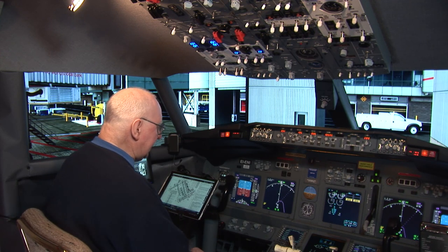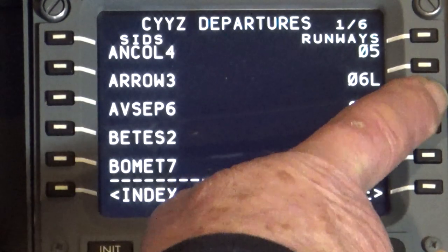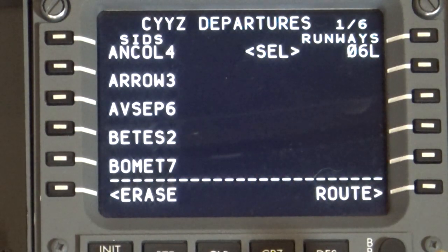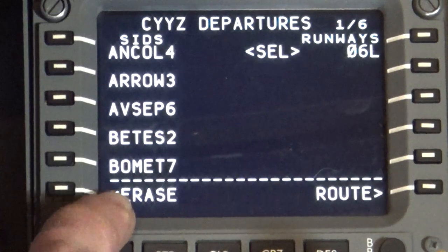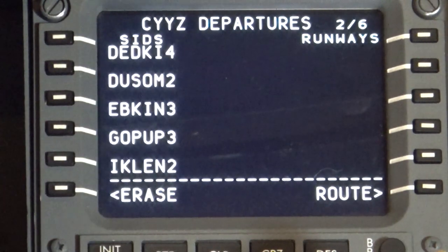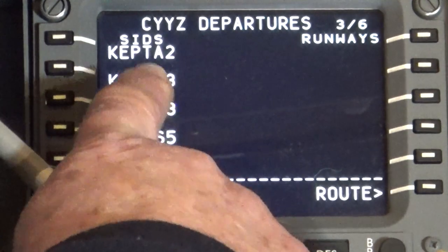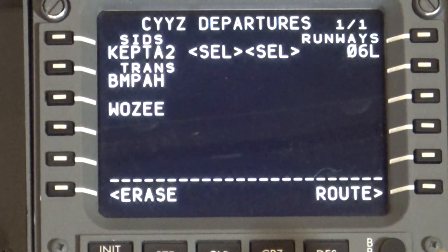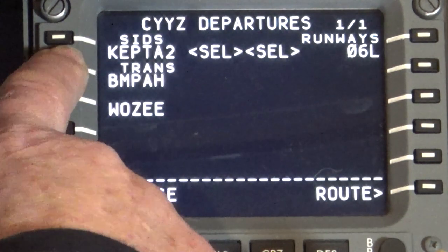Right, we have our clearance, and we're going to go on runway 06 left, and we can still use the standard instrument departure. It's going to work, so we'll keep it at the Captor 2. So we'll need now to look at the Captor 2. There it is, the Captor 2. Put that in. And the transition is going to be BMPAH. Okay, that one right there.